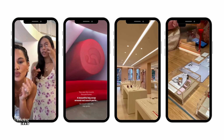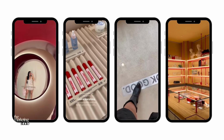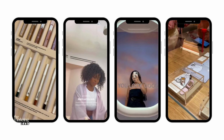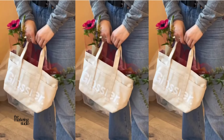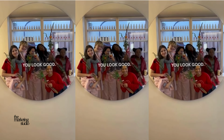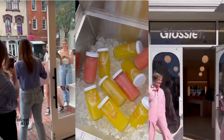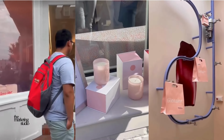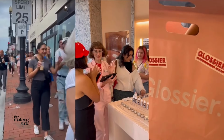They use this to integrate into social media. Glossier seamlessly integrates social media into their in-store marketing efforts, encouraging customers to share their experiences online. This may include designated photo areas, branded hashtags, and interactive displays that encourage user-generated content. Glossier also often releases limited edition products or exclusive merchandise available only in-store, creating a sense of urgency and exclusivity that drives foot traffic and boosts sales. By prioritizing in-store marketing and creating immersive and memorable experiences for customers, Glossier continues to set the standard for innovating retail in the beauty industry.